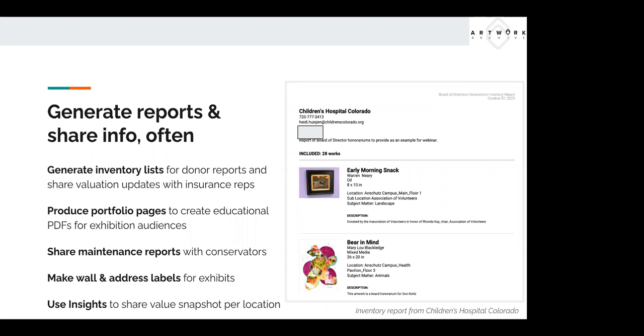No more mail merges. I really hated that from the public art program I used to run. No more creation of PowerPoints. A collection management system has a slideshow feature or a portfolio page generator. And in a few clicks of a button, you can create these following reports, which I'll just kind of run through. So you can generate inventory lists for donor reports and share valuation updates with insurance reps, like I mentioned earlier.